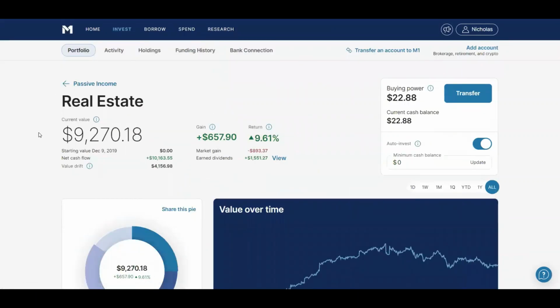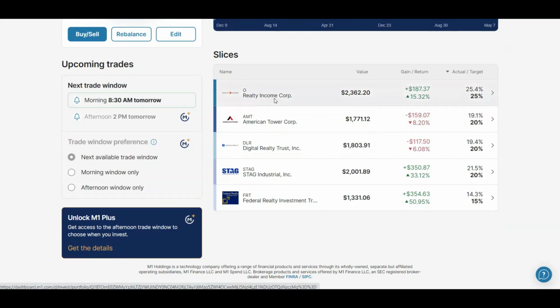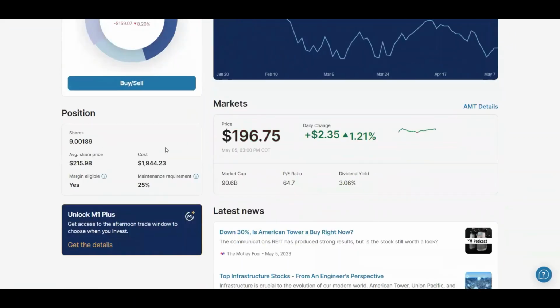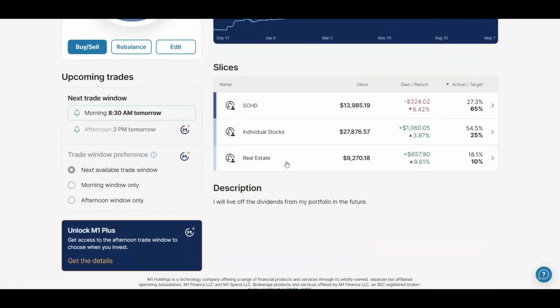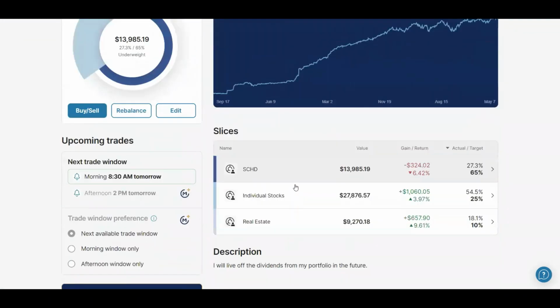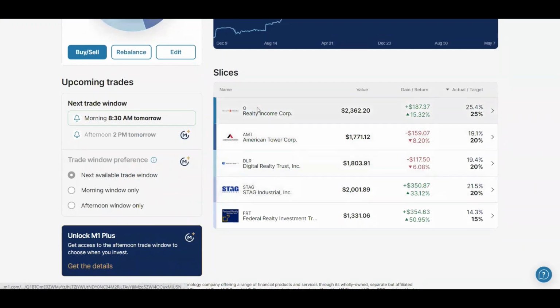And then we can go to this pie. It's currently at $9,270, and I should have just 5 holdings, which are Realty Income, which was one of my favorite real estate stocks, REIT, and one of my top ones. And then I recently bought American Tower Corporation and Digital Realty Trust. And actually, let's look at my current stocks. So for Realty Income, I have 37.5 shares. For American Tower Corporation, I have 9 shares. For DLR, Digital Realty Trust, I have 18.7 shares. And then if we go down to STAG, I have 56.95 shares. And then if we go into FRT, I have 13.81 shares. And then that makes up my real estate pie.